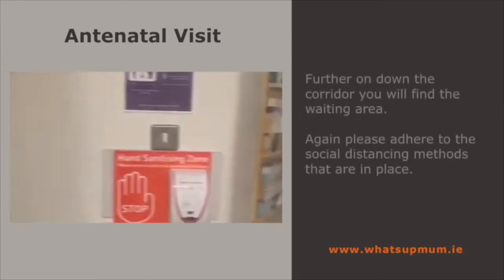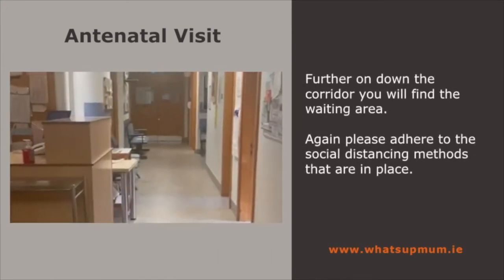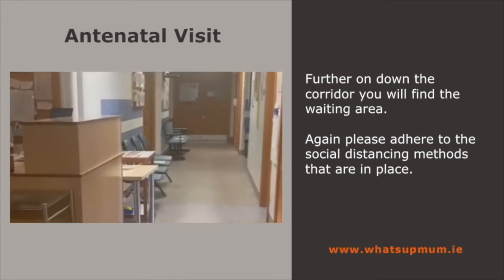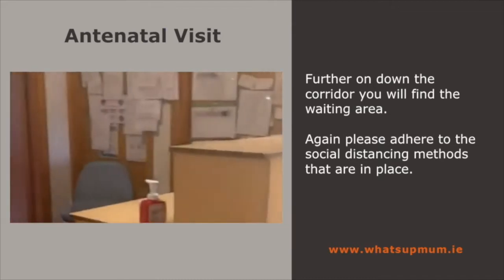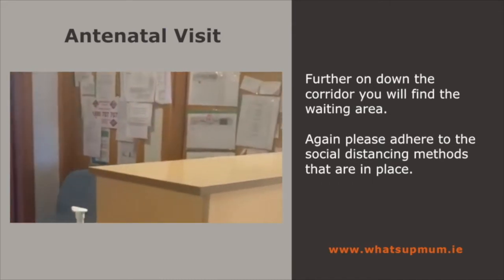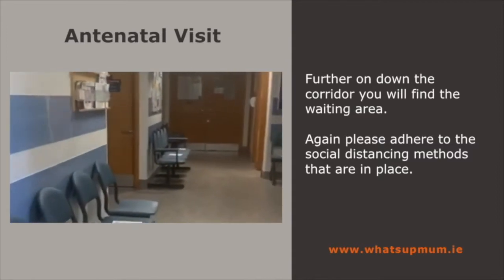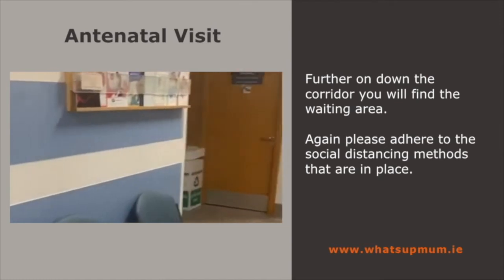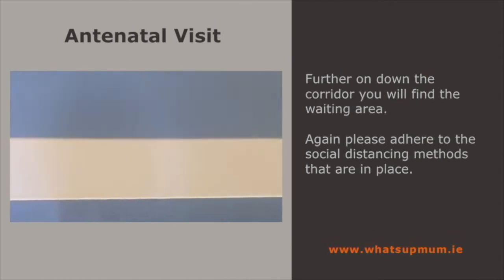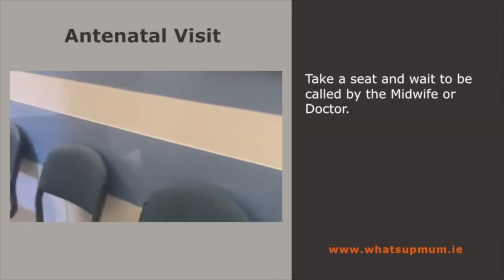So then proceed further on down the corridor to the waiting area. This will be past the midwifery station here on the left, and towards this seating area. Again, please be mindful of the social distancing methods that have been put in place and adhere to them. Please take a seat and wait until you are called by the midwife or the doctor to be seen.